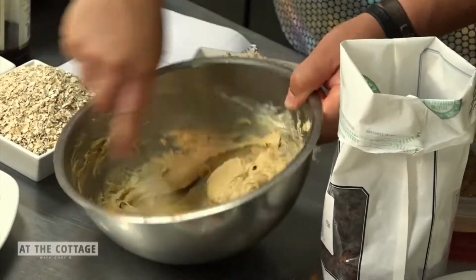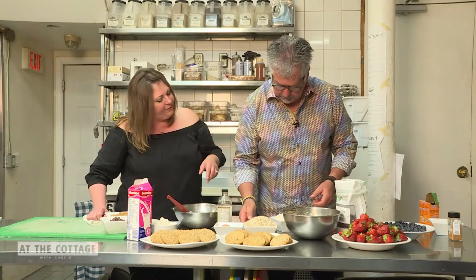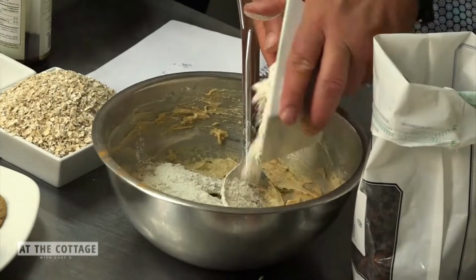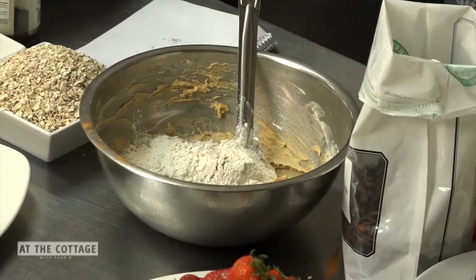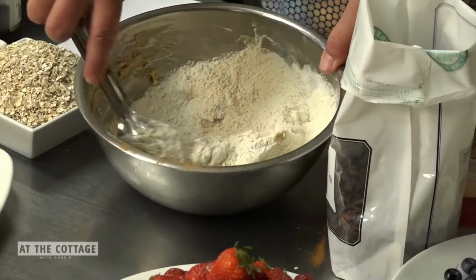And then you're going to throw in 1.5 cups of flour. I like to put the flour in first. It's a little harder to get the flour incorporated. So get your flour going, and watch your black shirt there.